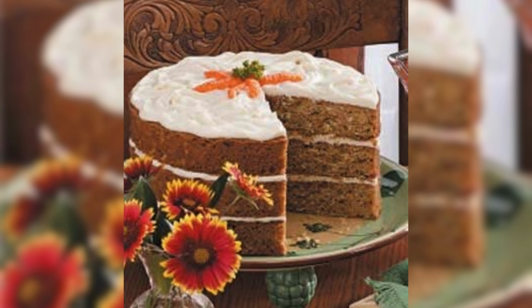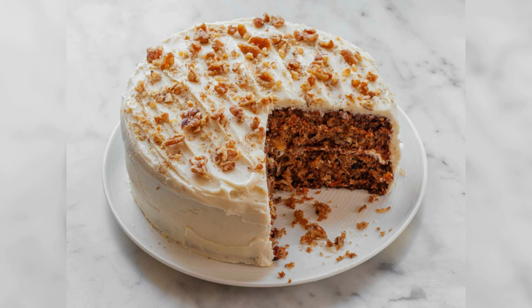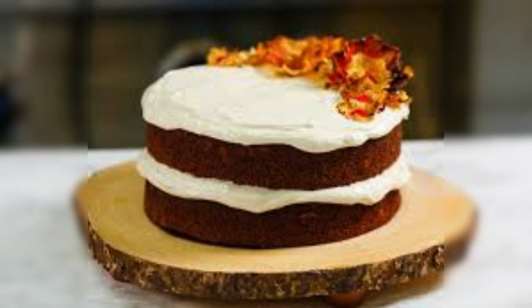Tropical twist. Feeling a bit exotic? Take your taste buds on a journey with a tropical twist. Picture a carrot cake adorned with juicy pineapple chunks and a sprinkle of coconut shavings, elevating this classic dessert to a whole new paradise.